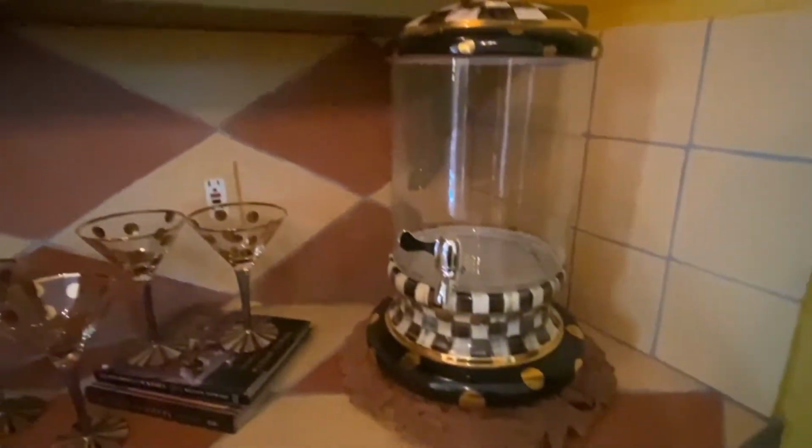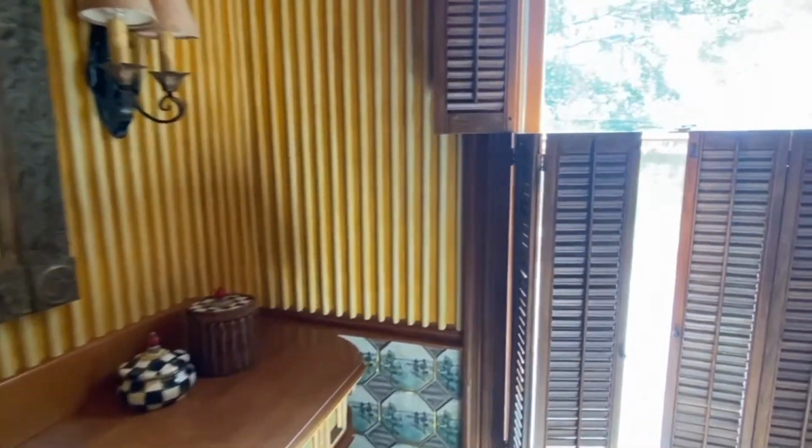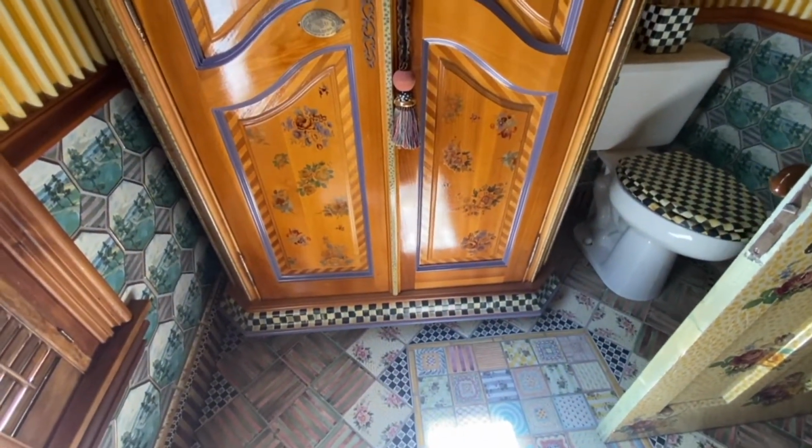Let's see, all this stuff is painted on here. It's another one of those lemonade things. And this is much painting, a little bathroom off the parlor area. A hand-painted hutch.